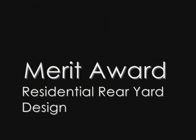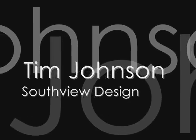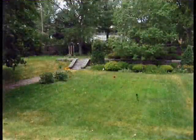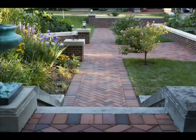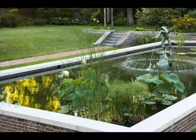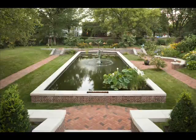The landscape creates an inviting entry to this home, and the flower colors relate nicely to the house. Tim Johnson of Southview Design receives a Merit Award in the Residential Rear Yard category. The reflection pool is brought back to life by using the original base and matching all materials as best as possible while maintaining the existing walls and statuary. The judges called it a superb recreation of a lost garden element. They praised the sitting area and the perennial gardens.